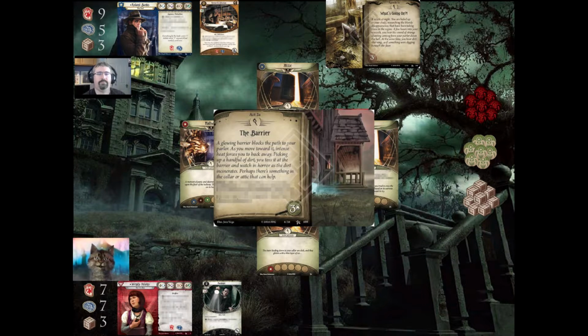So we now are in the hallway. Let's move that over here a bit. I shall read the text on the next act card. The barrier. A glowing barrier blocks the path to your parlour. As you move toward it, intense heat forces you to back away. Picking up a handful of dirt, you toss it at the barrier, and watch in horror as the dirt incinerates. Perhaps there's something in the attic or cellar that can help.